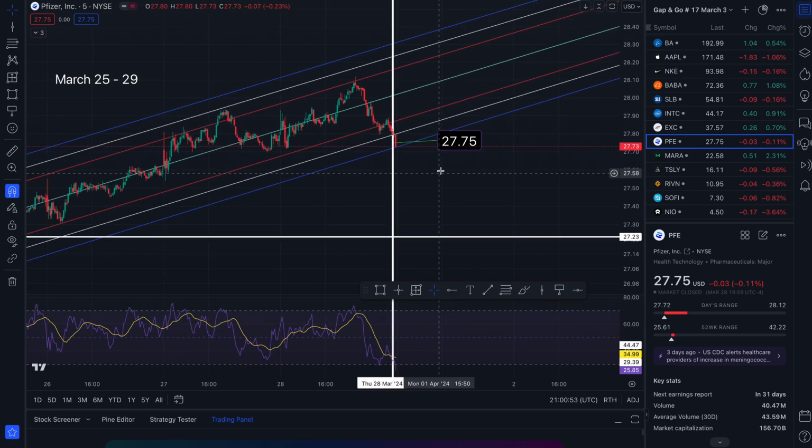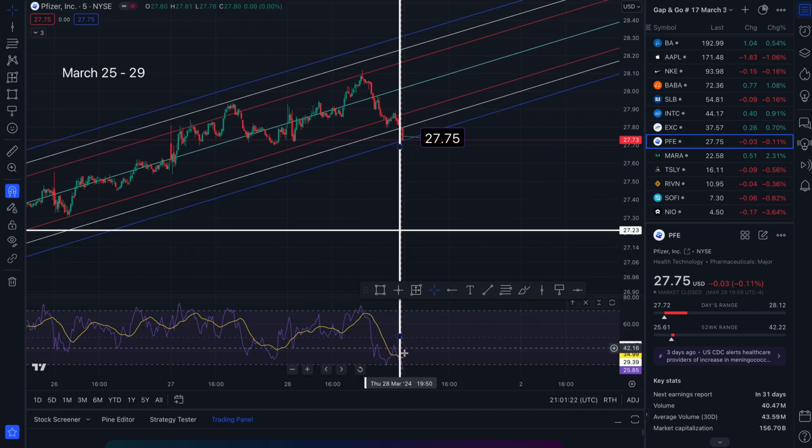Use the key arrow to help me get the numbers here. At -2 standard deviations, that will take us to 27.79, 27.87, 28.02, 28.16, 28.23, and 28.31. RSI going down, has not curled back up yet, so I anticipate it to go down.